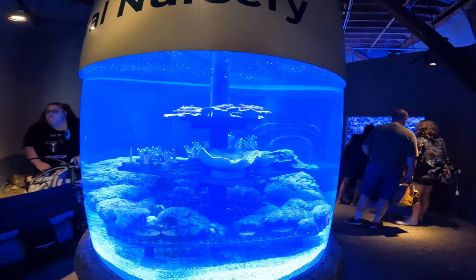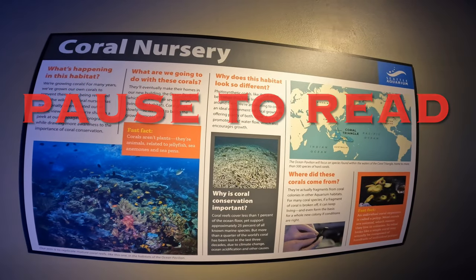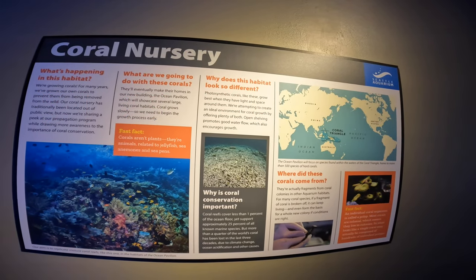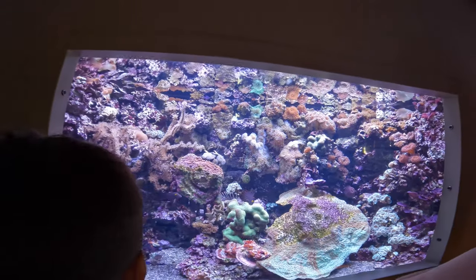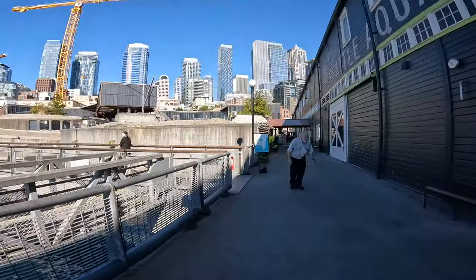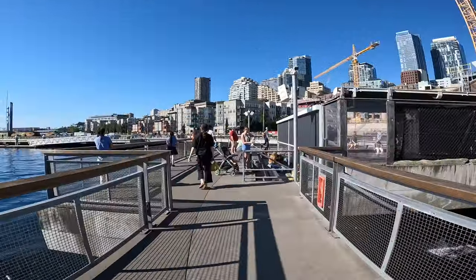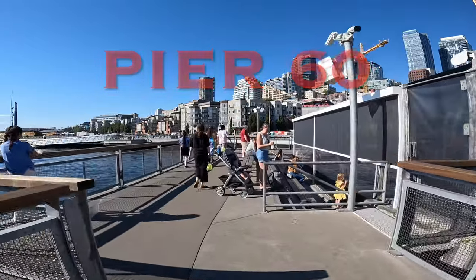Something the aquarium does that is pretty cool is they actually grow their own coral, so they're not taking from the sea and they're basically keeping everything in-house and keeping things healthy, which was kind of cool to see. On our way over to Pier 60, this is probably my favorite part of the exhibit with the sea lions, the sea otters, and the underdome water dome.